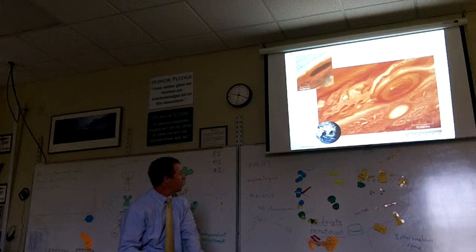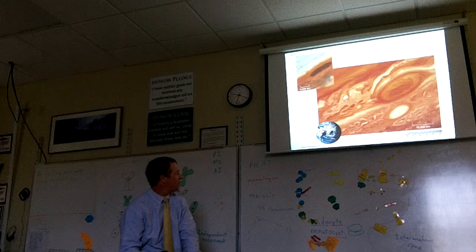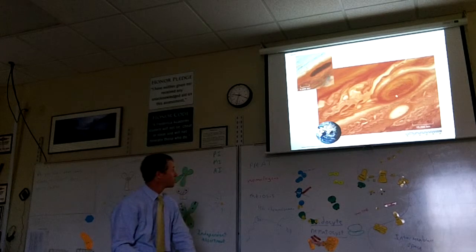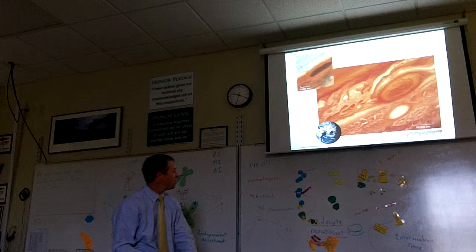And here's the Great Red Spot compared to the size of the Earth. So the Great Red Spot is about the size of the Earth. You could fit the Earth right there inside the Great Red Spot. And you can see one of the zones is also about the size of the Earth. Here's one of the zones here. And there's the Earth.